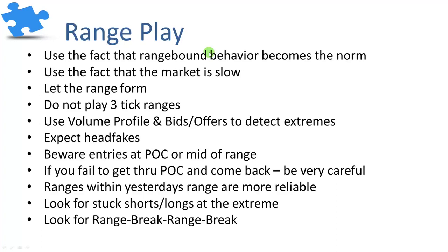Now, the market's going to be slower, and you need to turn that to your advantage. That's what summertime market's about. It's a different market with different characteristics. How do you take advantage of that? Both in your entry, your trade management, and your exit. Okay, that's the key to playing these markets.